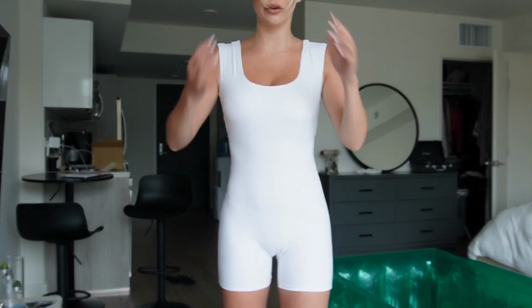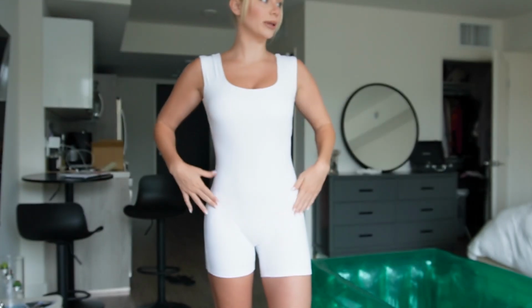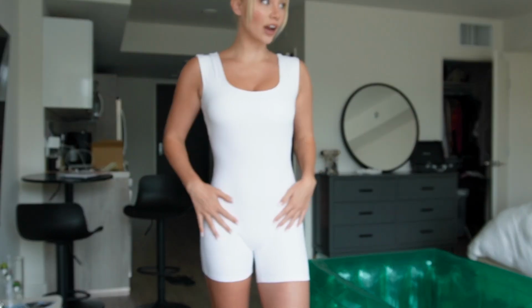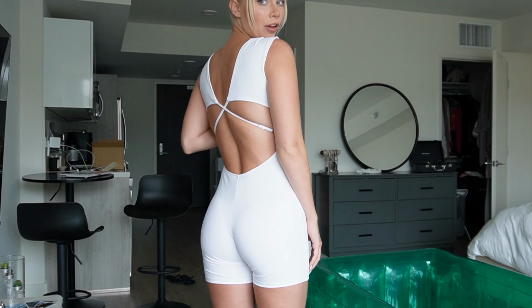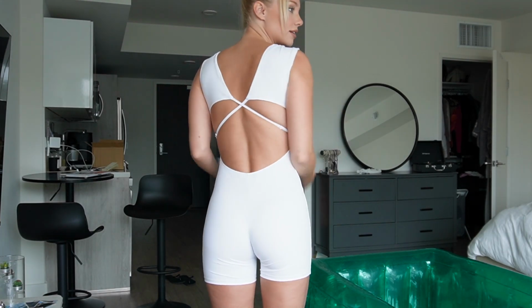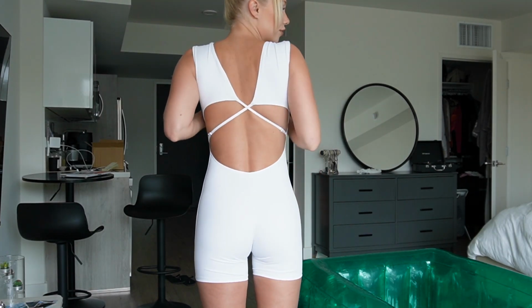I have a long torso, so that could be why it's fitting a little bit tighter there. But this is so comfortable. I feel like a glass of milk. Like, this is just so comfortable and flattering, and honestly, you can't see my panties through it. So I'm very happy with this.